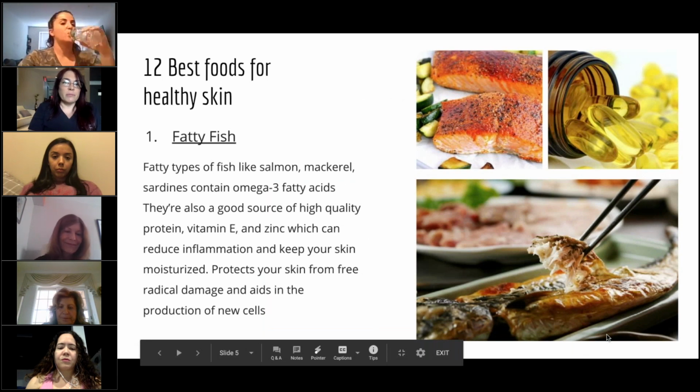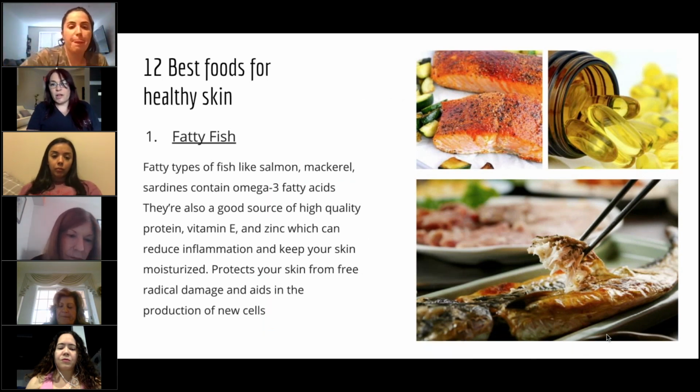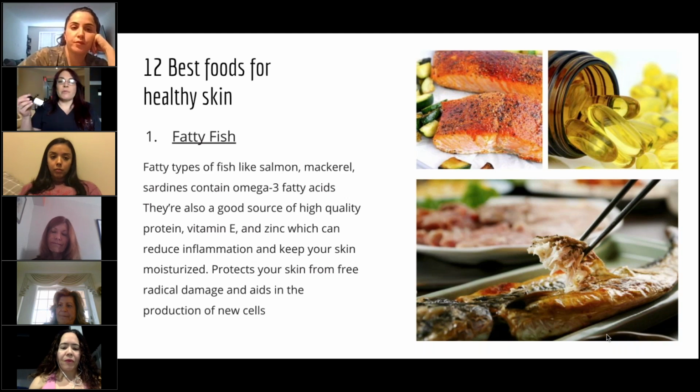We're going to talk about some of the best foods for healthy skin, and you'll notice that a lot of the foods, and the vitamins that are in the foods, are the same vitamins that we use in our skincare to give us the best quality skincare.